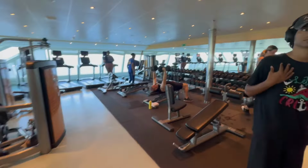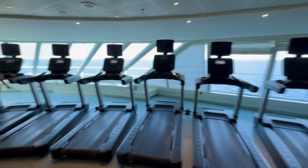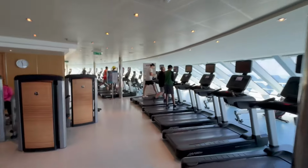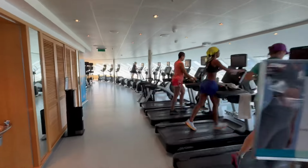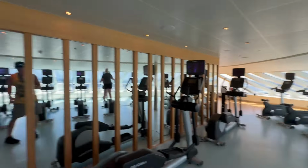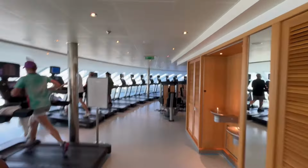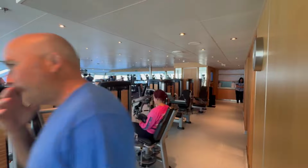You see a lot of Nautilus type equipment there, some free weights, a lot of dumbbells, a few benches there. There's a ton of cardio machines. You see the extensive number of treadmills that they have there. They also have some elliptical machines over here on the right, a couple recumbent bikes, in addition to, like I say, all the elliptical machines that they have there. So let's spin on back out of here and leave this fitness center.